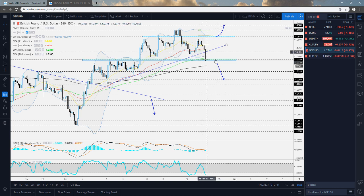Of course, we are more bearish than bullish on this one, given that it already broke this tentative upside line. And yep, we will for now aim for lower areas. If it drops below the 200 EMA, the next potential target for us is around the 1.2310 zone. So keep your eyes on this one.